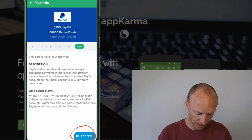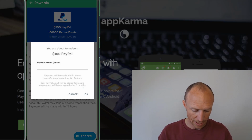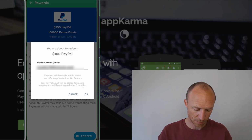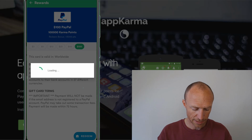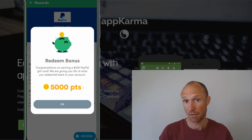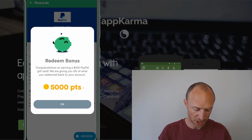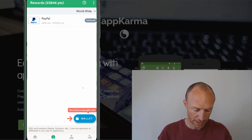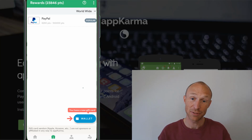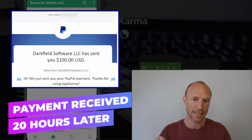so I have chosen that, and then I will click the redeem button at the bottom here, so I'll just click that, and then I will write my email address. I'll just blur that out. And once that has been done, I just click OK, and then you can see it will just process it. And then I got this 5,000 points redeem bonus there. I will just click that, and then I just have to wait. And usually in my experience it takes a day or so, but I will leave a screenshot on the screen where I also write exactly how long it took.